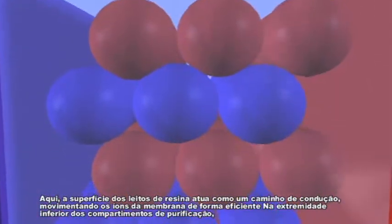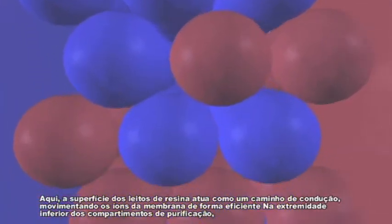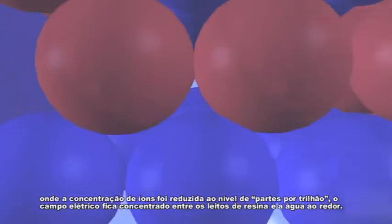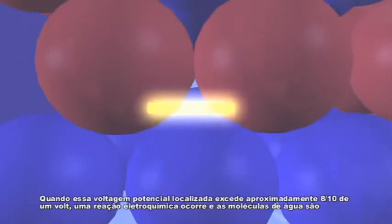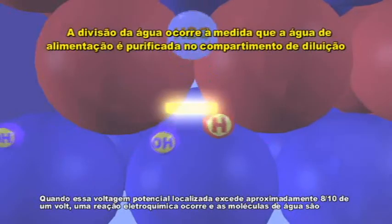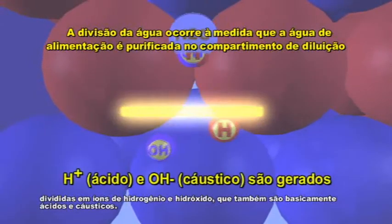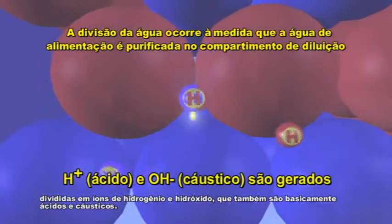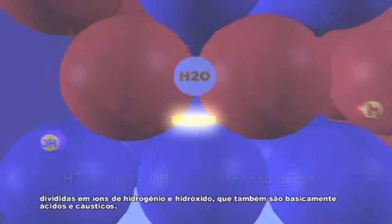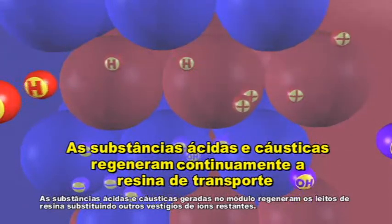At the lower end of the purification compartments, where the ion concentration has been reduced to the parts per trillion level, the electric field becomes concentrated between the resin beads and the surrounding water. When this localized voltage potential exceeds approximately 0.8 of a volt, an electrochemical reaction occurs, and water molecules are split into hydrogen and hydroxide ions, which are essentially acid and caustic. The acid and caustic generated in the module regenerate the resin beads by replacing other trace ions remaining.